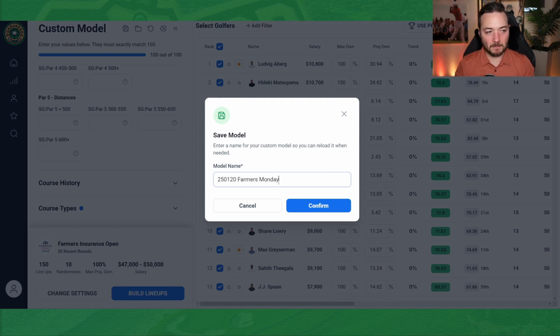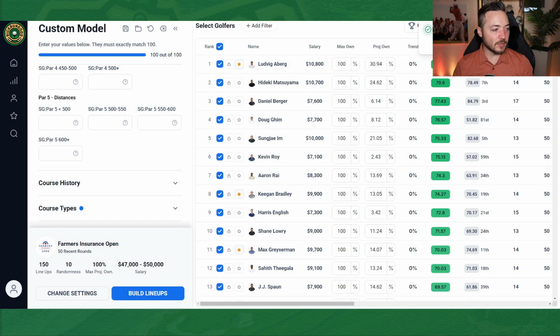Farmers Monday. Okay, that'll do it. We are going to cram everything into the next 2 days. It's going to be splendid. We're going to get it all done.